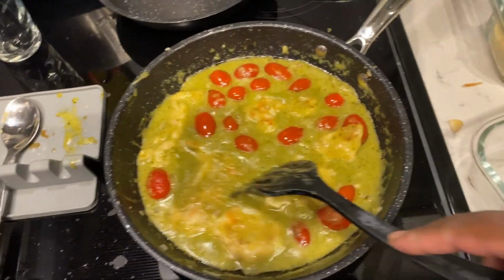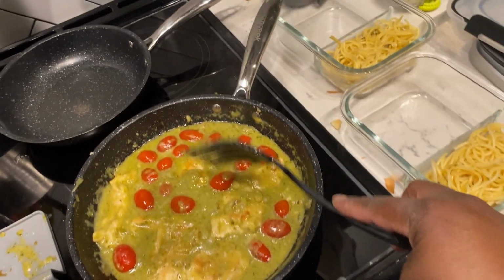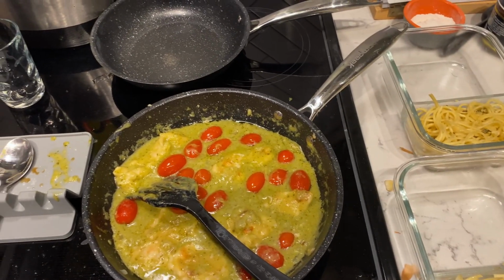Anyway, this chicken is done. I'm going to divide it among these 2 meal prep containers. It's supposed to be 2 servings. I can maybe see it. So I'm gonna get that divided and then unload the dishwasher and probably load it right back up, start it pretty soon after, and keep on cooking.